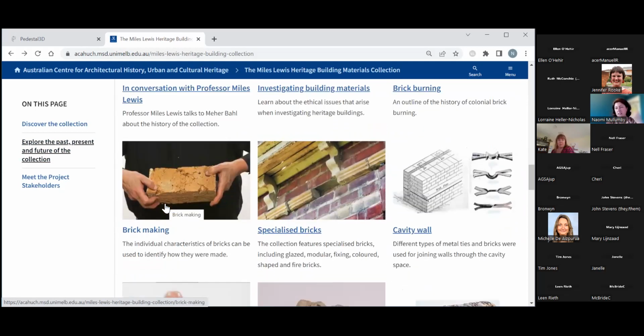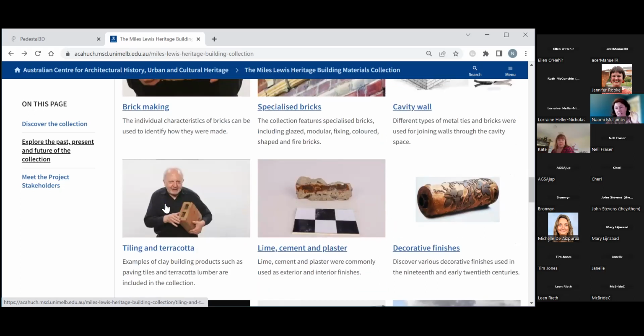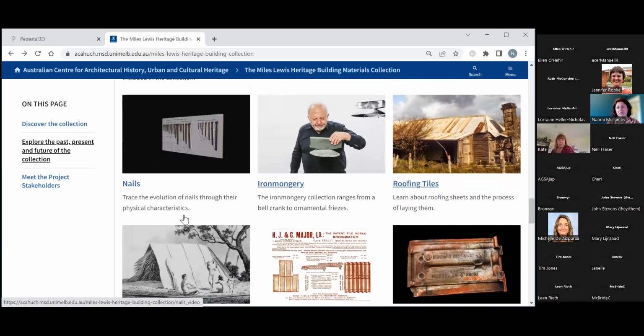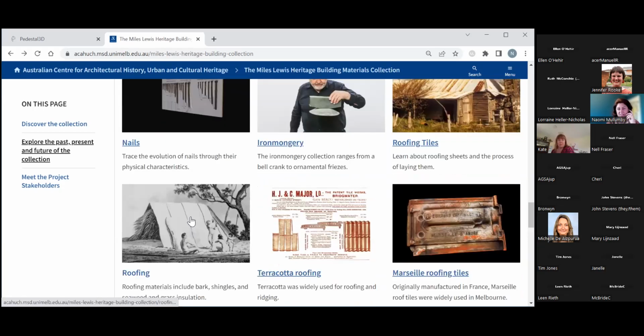So when they talk through the bricks, they talk through how the fingerprints are important, or how the frogs are important in analysing what the bricks are. And it goes down to particular items. The nails one is very funny. It's one of my favourites because there's a whole subset of nail nerds out there and they send Miles stuff, and he talks a bit about that one. And the roofing, I quite like the roofing one as well. It talks about the development of roofing from bark huts all the way through to current day roofing.